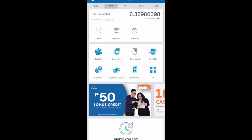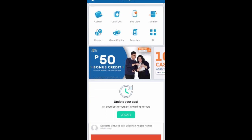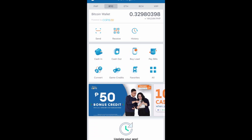Iko-convert ko lang yung certain amount of BTC into peso, and then I will transfer it directly to any bank account, or pwede din sa any remittance center like M. Luwilier in Philippines, yan, Cebuana. So, ganun yung gagawin natin ngayon guys. Papakita ko sa inyo yung actual na pag-transfer.